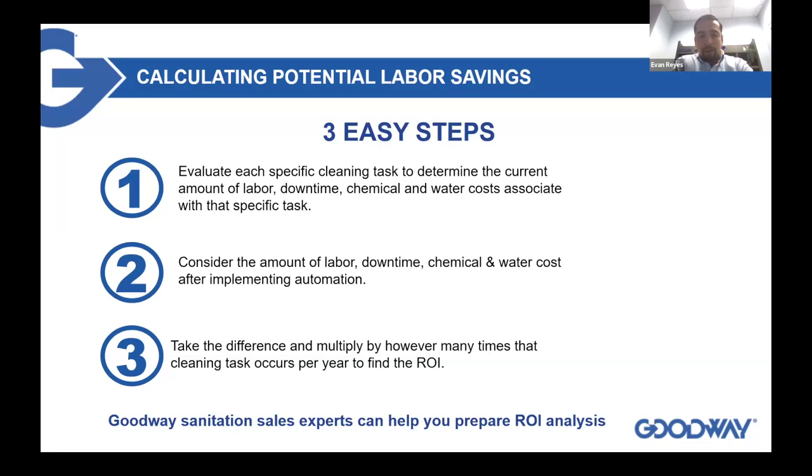And then we compare that with the estimated amount of labor, downtime, and water used after using the dry steam belt cleaning systems. And we take that difference, multiply it out by a year over however many cleanings you have in that particular period. And we're able to help our customers produce pretty accurate return on investment analysis before they consider implementing the equipment in their bakeries, to see if it's right for them.